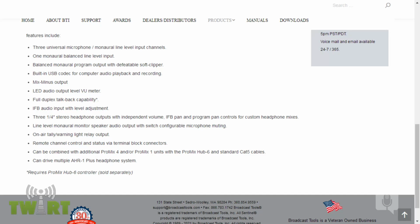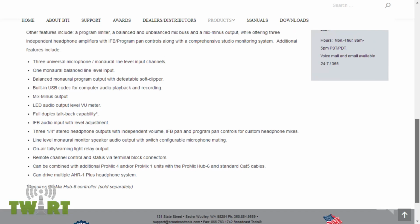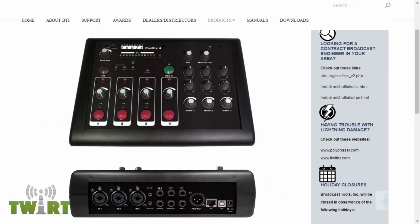It also has an IFB audio input with level adjustment, full duplex talkback capability if you also get the ProMix Hub 6 controller. That's sold separately, but you can get that and you start to get a whole production system for live sports broadcasting. Now, it does have 3 quarter-inch stereo headphone outputs. So the headphone amps are built in, independent volume, IFB pan, and program pan. It gives you custom mixes for each individual headphone output. It does have an on-air tally or warning light relay output, so you can light a light to let people know you're on the air. And you can drive multiple headphone systems with the AHR1 Plus headphone system. You can combine it with other products from Broadcast Tools and you have more flexibility and more connectivity.